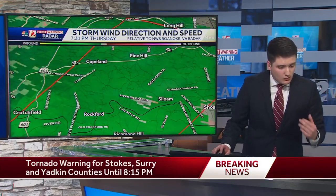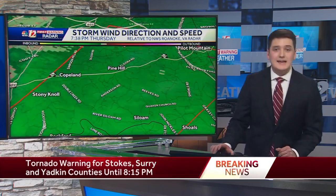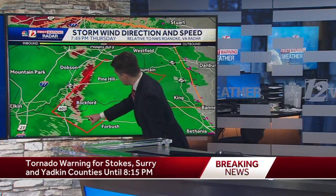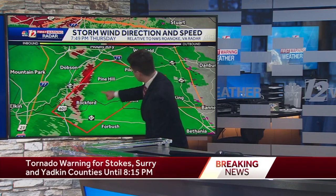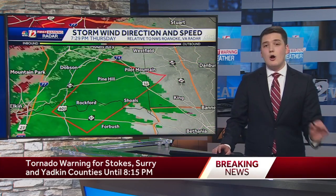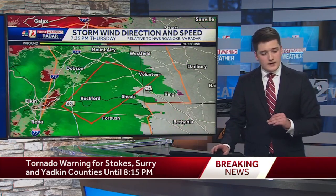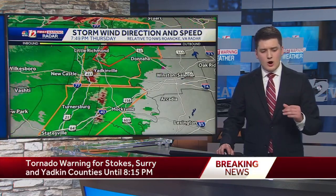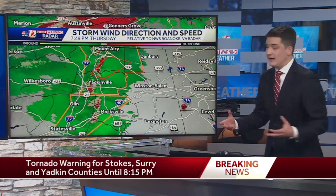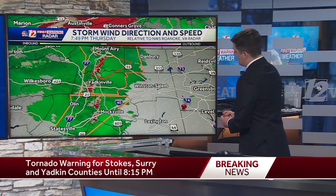Copeland, Rockford, River, Sloan Road, Sloan, Pine Hill, 268, and up toward Pilot Mountain. This is where that circulation is moving right now, toward Volunteer and toward Highway 52. So you see it come up through Yadkin County here, cross over Boonville, and now Rockford up to Pine Hill and Pilot Mountain. That's the direction it's moving. This is our only tornado warning. Right now, it goes until 8:15 p.m., if I believe I'm correct there. But we're also watching some more circulations all the way down the line. Remember, we're looking for the reds and greens close together here, signaling some rotation in these storms.